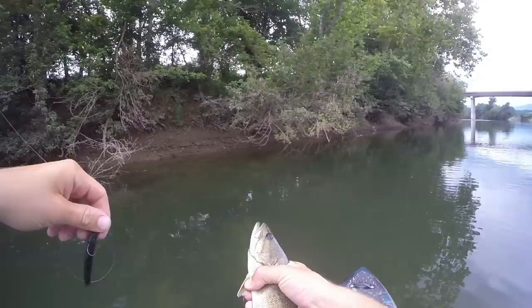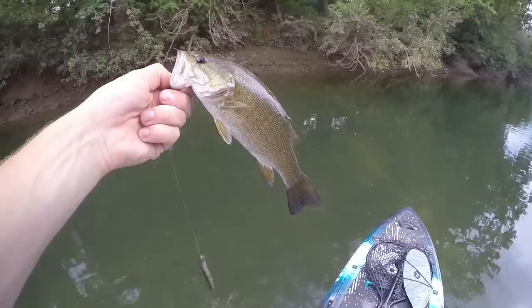There we go. That's fish number 7. Another pretty little smallie. They got so much power for how small they are, it's awesome. Pretty sweet. So yeah.